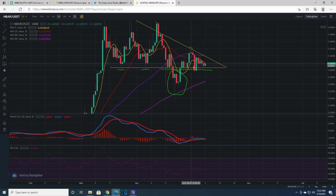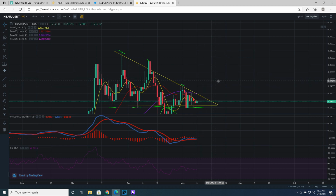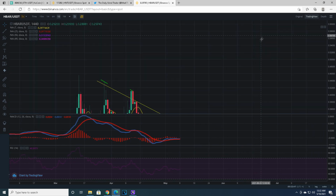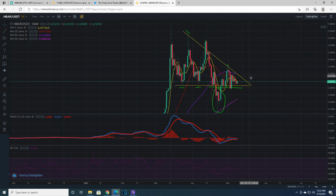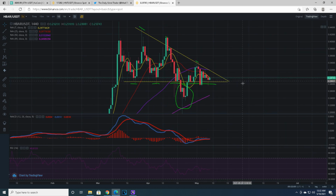But this HBAR is still consolidating. It's just not ready to go yet. When it does, it will go big. It will go big or go home. I'm saying it's going to go big, and I think we're still looking at 50 to about 65 cents on a new high. Say 50 to 60, just to be a little bit on the safer side. We are far from a high. We are far from the potential of this coin being met.